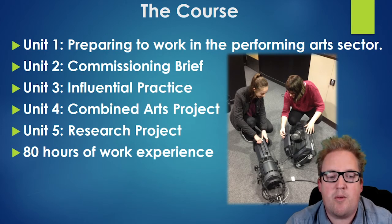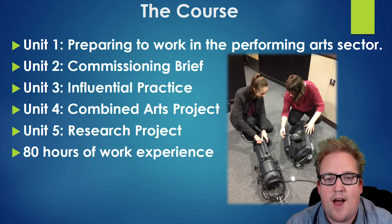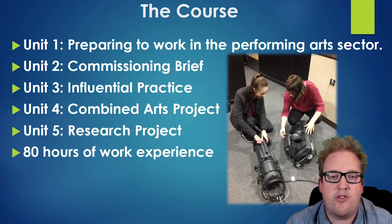Following that, we have a combined arts project, which is normally our annual dance evening, where the students combine all their skills over the 2 years of the course and put on a showcase and fully support the technical side of the dance evening. And then finally we have a research project. Students have very much an open book on a research topic that is close to their own hearts or something that they're interested in in technical performing arts, and they have to produce a report on it.